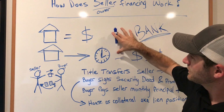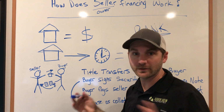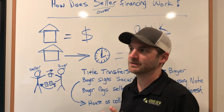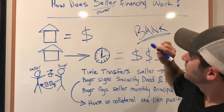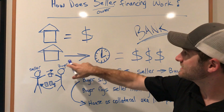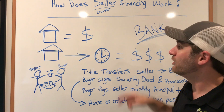So you want to sell your house, and let's say your house is paid for. You don't have a mortgage on it, right? You own it free and clear. And if you do, congratulations, that's awesome. Only about 30% of Americans actually own their house free and clear. So if you wanted to sell it, you could sell it today and get some money, or you could sell it and earn additional money for that same house over time.